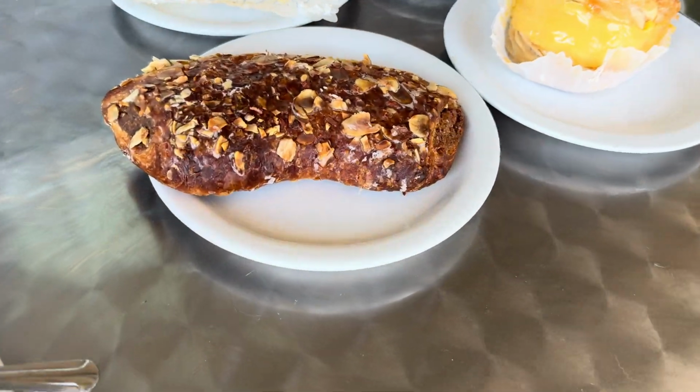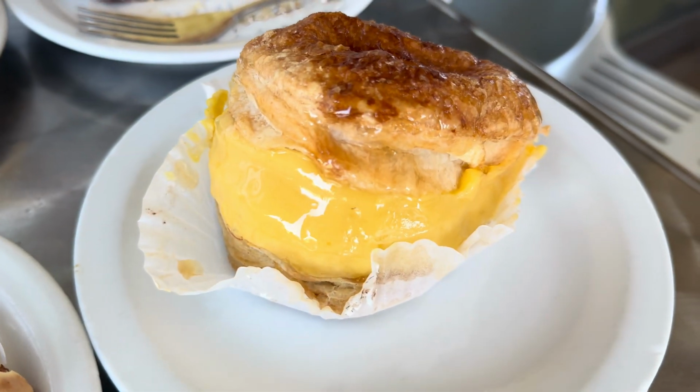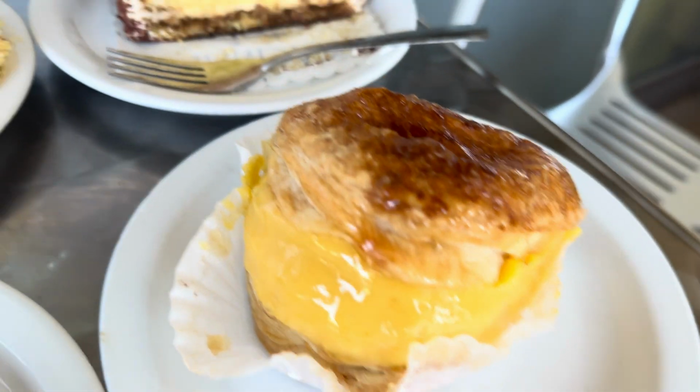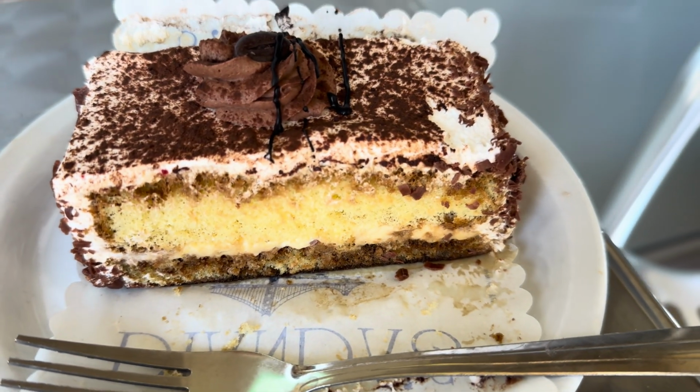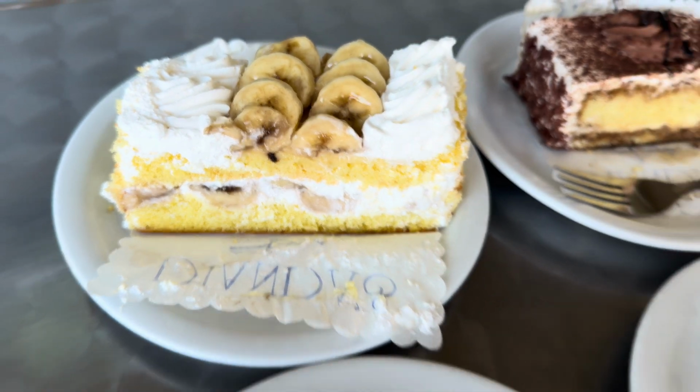Here's a close-up of all the items I got. This is the bear claw here at Dianda's, the custard clam, the tiramisu, as well as the banana cake, and everything looks delicious. Guys, at Dianda's Bakery in San Mateo.